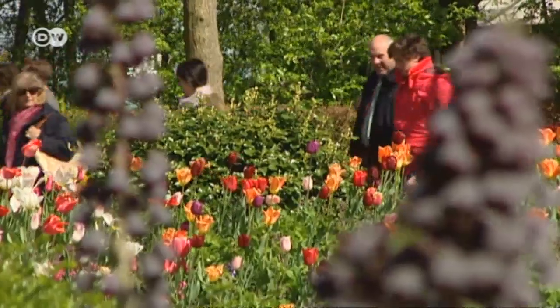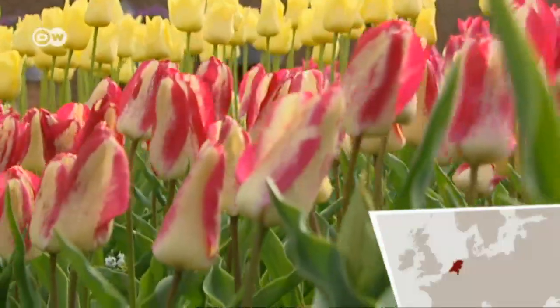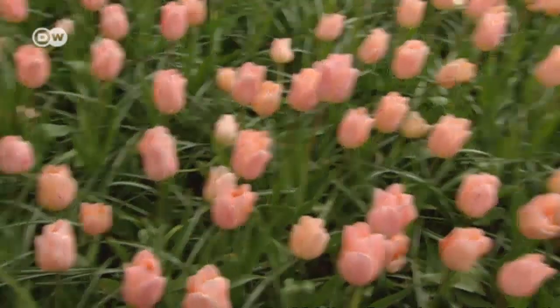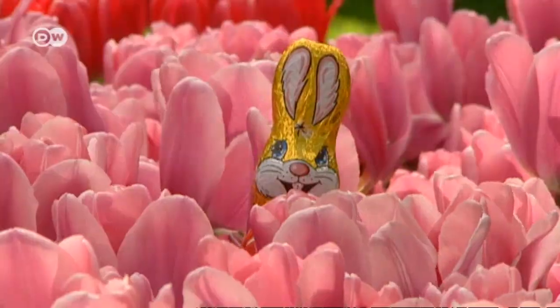When people think of the Netherlands, many think of tulips, blooming in all colors of the rainbow, like they do at Keukenhof outside Amsterdam. Right now there are more than 1,000 different varieties on display. So there's a lot to check out on an Easter stroll through the world's biggest flower garden.